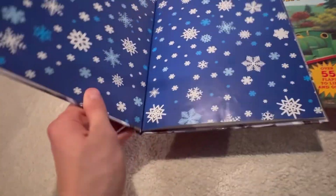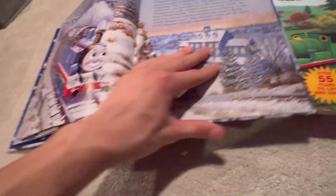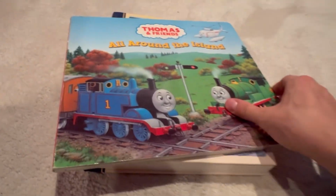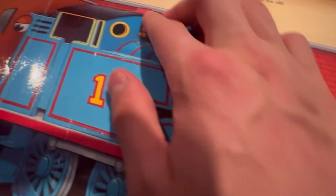I've had this since childhood. I can never get rid of this. And, well, sadly, there's no advertisements, but whatever. And last but, fuck it, we'll just get this one out of the way. All Around the Island, it's a Lift the Flap book. Inside, you see the driver. Again, this is charming. Yeah.